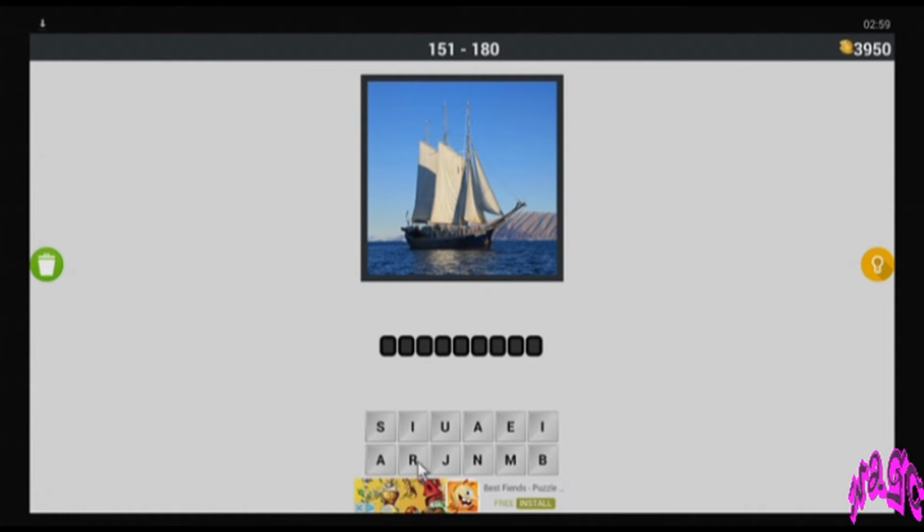And we have A, I, R, so we have enough to say air and another A, but we don't have a P, we don't have an L. So we're not going up. Now, I think that means we're going down into the water here. The only thing that would be opposite of ship if we're going into the water that we have the letters for would be a submarine.